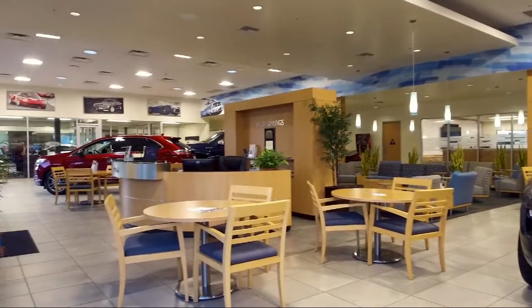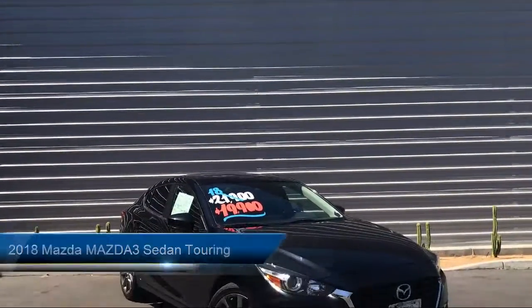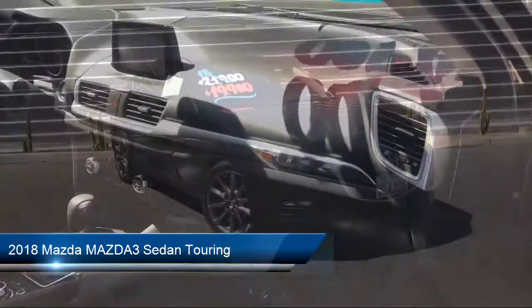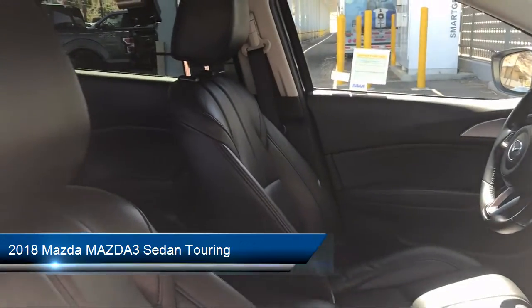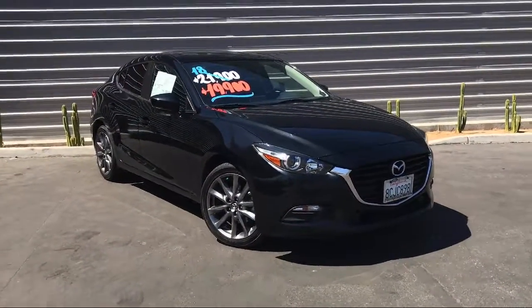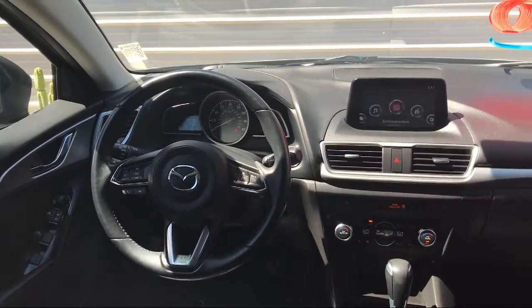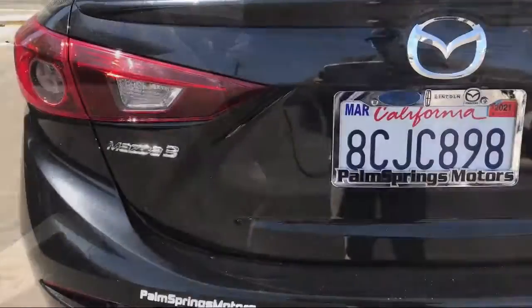And here's a look at another one of our great vehicles from our inventory. It comes equipped with alloy wheels, keyless entry, heated front seats, Sirius XM satellite radio, rain-sensitive windshield wipers, tire pressure monitoring system, leatherette, electronic stability control, rear view camera, rear spoiler, and has less than 30,000 miles on the odometer.